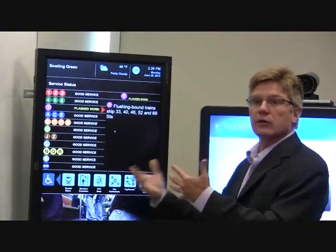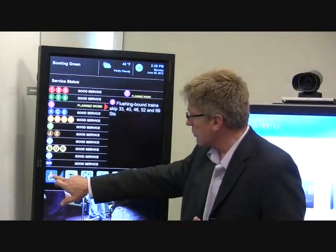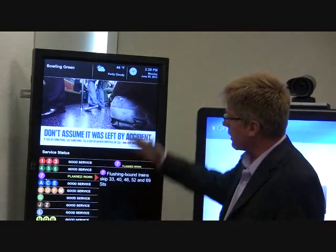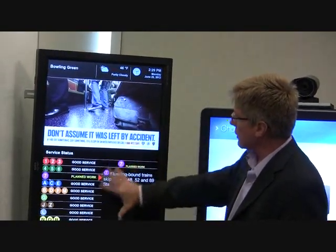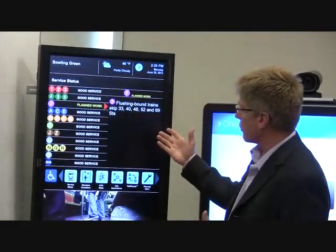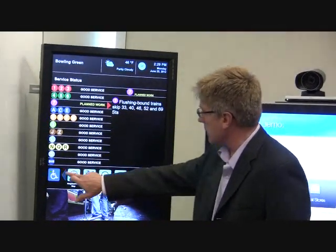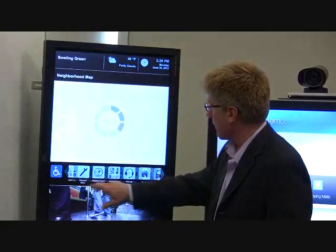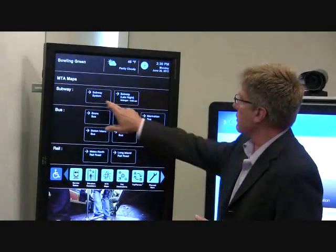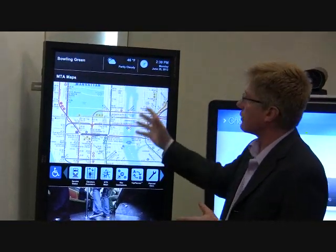It's very interactive, very touchscreen. You can integrate with your smartphone to download information. If you're disabled, if you're in a wheelchair, the screen can change modes, so the information is down here versus up here for most users. And when you want to find certain locations, you can go to the MTA map, load it up, and it's touchscreen interactive, so you can find where you're going.